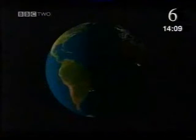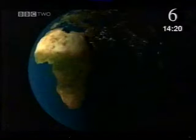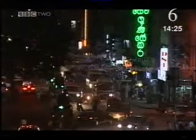This picture shows Earth from space. Half day, half night. Every light on the right is a village, town or city, lit up by electric power. In little more than 100 years, it's spread right round the world. Well, almost. Colombo, Sri Lanka.